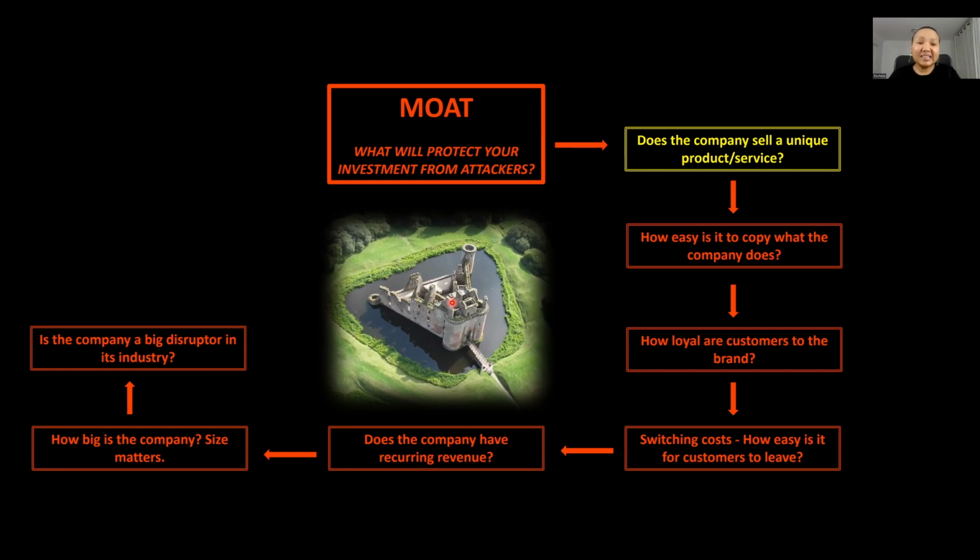Okay? Is the company a big disruptor? Disruptors have a tendency to grow very fast. So if you can find disruptive companies at the start of their journey, go for it. Just be very careful. You cannot have only disruptors in your portfolio. We look at all these questions together.